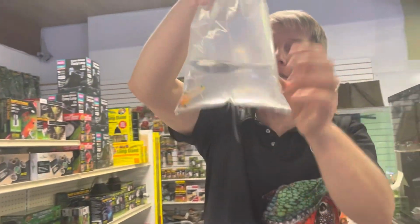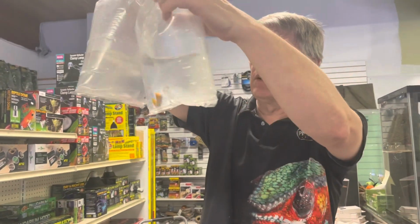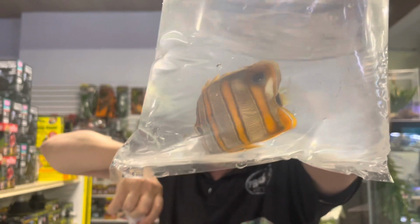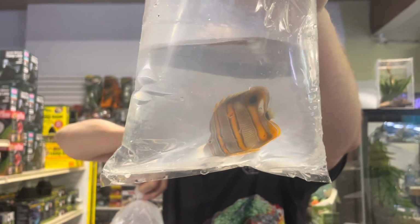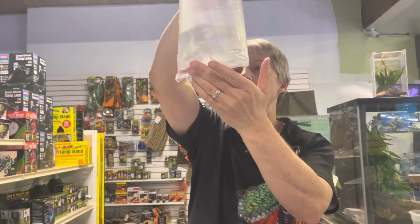I forgot. Here's another firefish. I put this order together in 3 or 4 phases, so sometimes I forgot what I ordered when we started ordering again. Here's a copper banded butterfly. Had somebody request one of those a couple weeks back. They weren't available for the last couple weeks, so we brought one in, see if they'll remember.